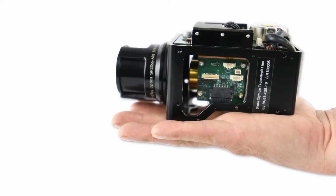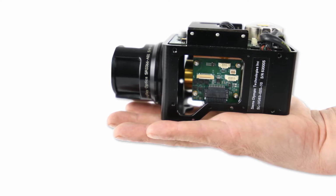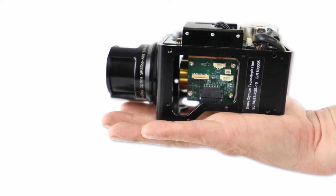The benefit of that is that it reduces the load, or the work, on the cooler. It improves the reliability and gives it longer operating hours, but it is also very important because it allows you to reduce the size, weight, and power. We went from much larger cameras that weighed several pounds to a product that weighs half a pound.